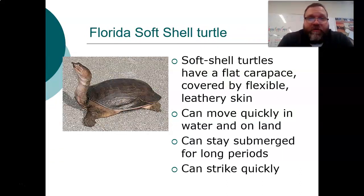Here's an example of the Florida soft-shell turtle. Notice that it still has a shell, but it's a little bit softer, more flexible. They have a flat carapace covered by flexible, leathery skin. They can move quickly in water and on land. They can stay submerged for long periods, and they can strike very quickly.